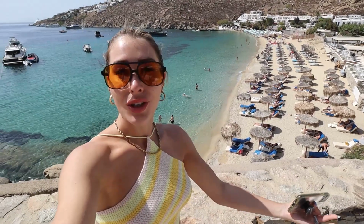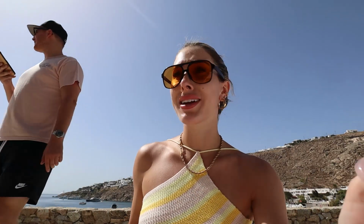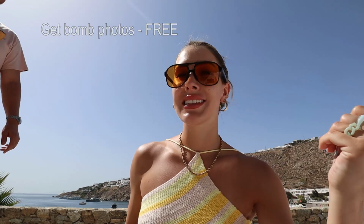So anyways, what I came down to show you though is look at this view. So incredibly beautiful. And wow, this is really just like, if you search up on Google photo of Greece, this will come up. And of course, the one thing you can't forget to do while on vacation is to get your boyfriend, partner, girlfriend to take countless photos of you so you can post on Instagram.